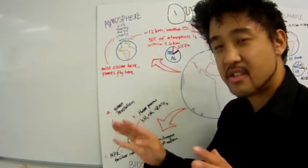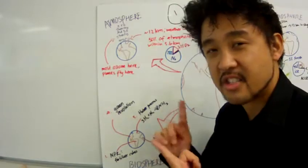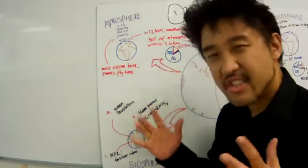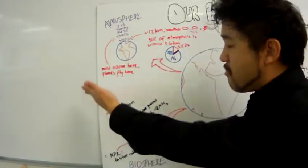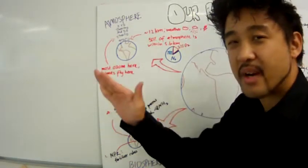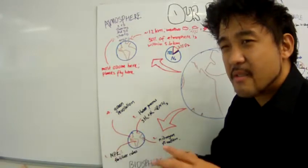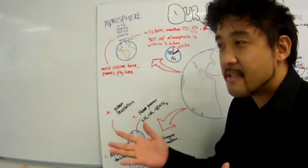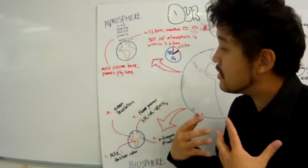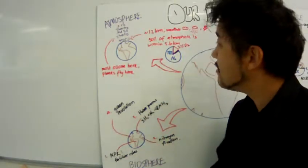But we ain't interested in most of these spheres except for the troposphere and the stratosphere. The stratosphere is mainly where the ozone layer is, and is where planes fly. That's all we really need to know about the ozone, because we know what ozone kind of does, right, to protect us. And it's in the stratosphere. Talk more about those later.